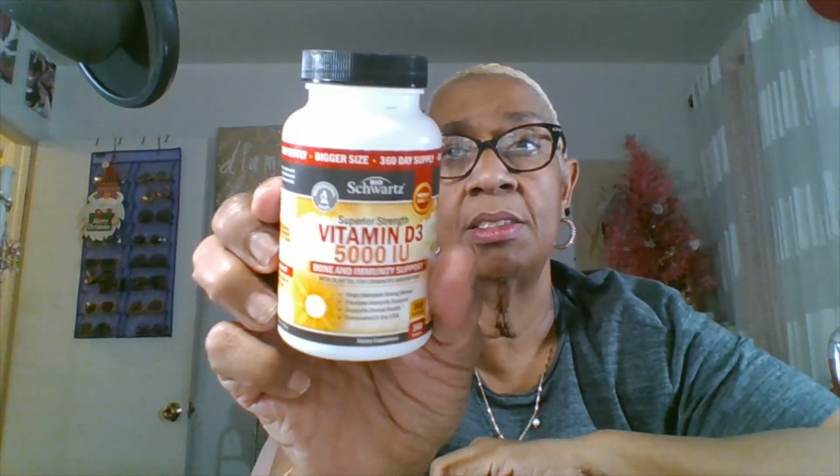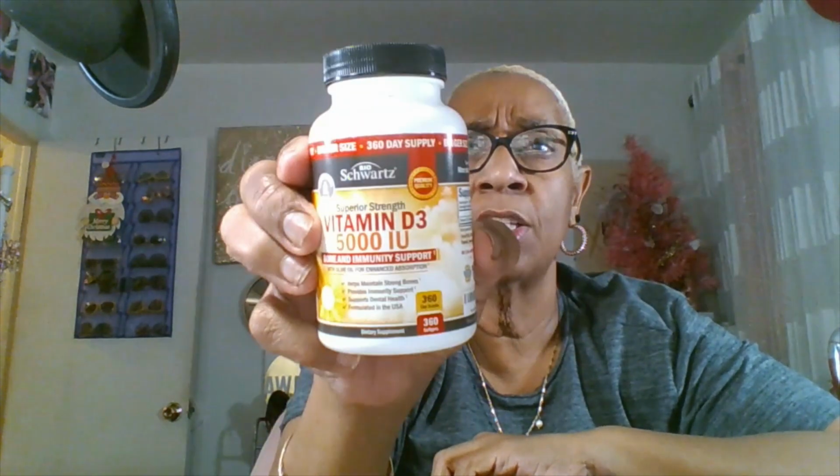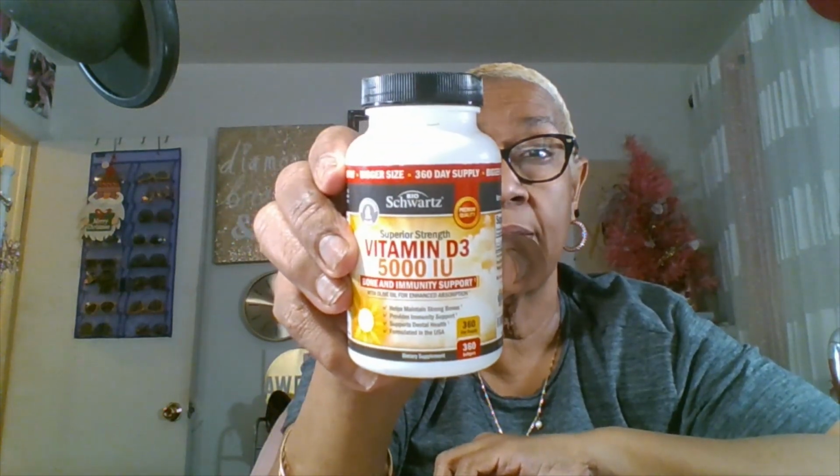I've been missing on my vitamin D, so I have to go order. These are the vitamin D3s, 5000 IUs, bone and immune support. Helps maintain strong bones, provides immune support, supports dental health. Formulated in the U.S. by BioSwartz. So I got me these, and these are a 360 count of soft gels. This is what I got.